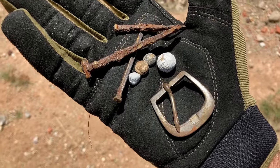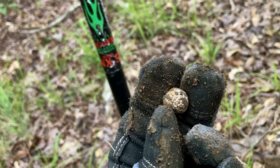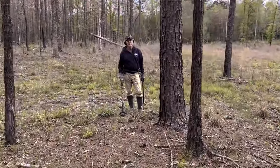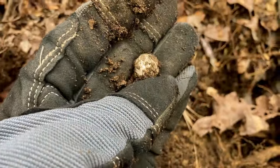After he pulled up a half-dollar size disc and some square nails, we knew we were on an old homestead kind of site. It was not easy pickings by any means, but despite the trash, we were able to sniff out a few good targets, including the first old coin.